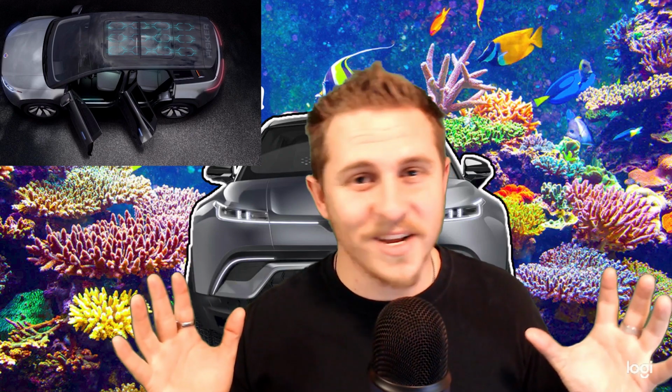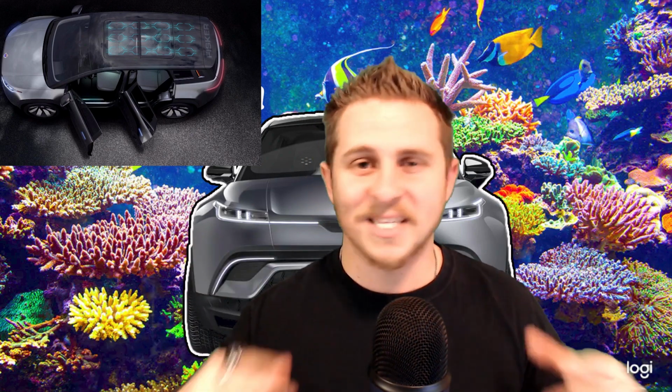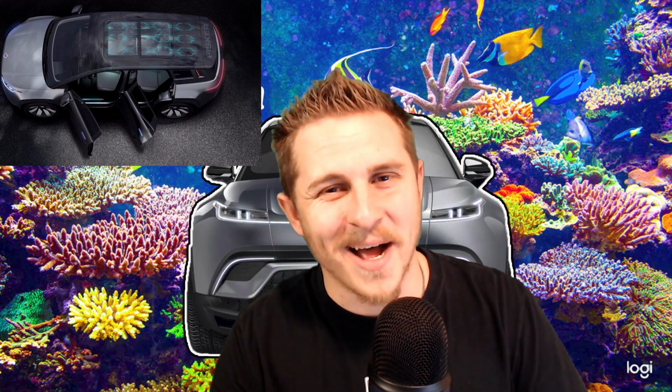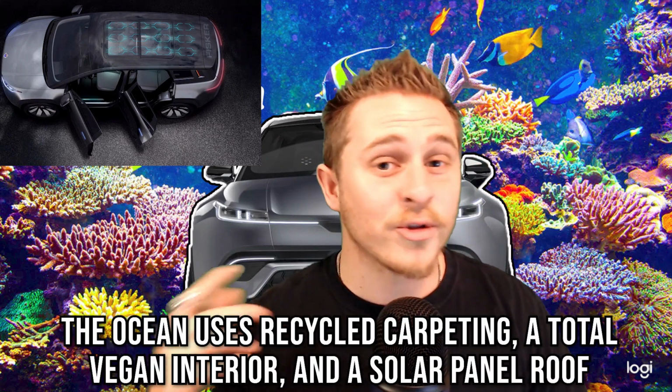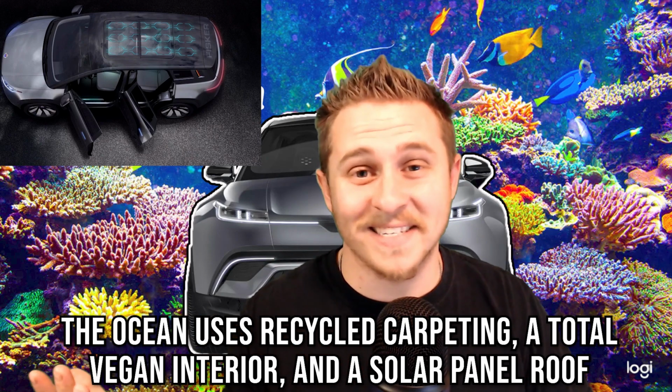Now, there's a few things about this car. I'm totally understanding of the environment and being eco-friendly. I get it, and I totally understand. But there's a couple things on this car I don't really know about. So, the very first one is that Fisker utilizes recycled carpeting. Interesting choice. I'd have to see it in person.